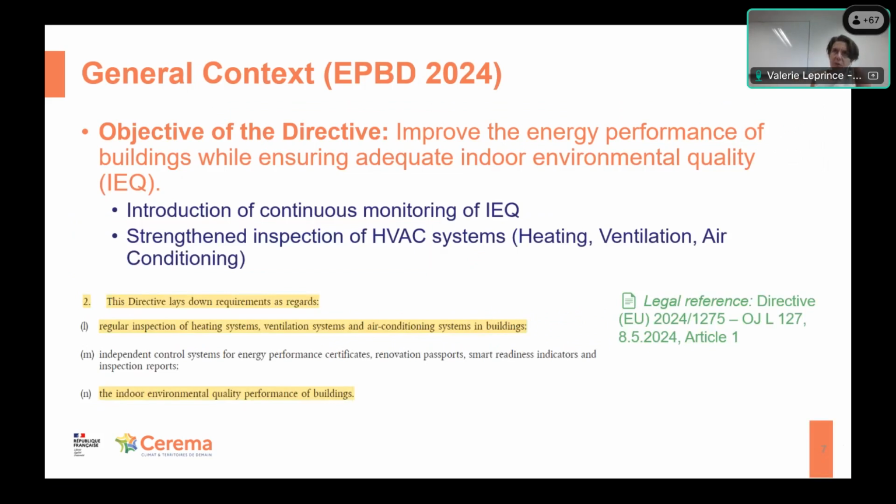So the objective of the directive is to improve the energy performance of building while ensuring adequate indoor environmental quality. There is introduction of continuous monitoring of IEQ in the text, and it strengthens the inspection of HVAC system. So every time I put some quote of the directive, you've got the reference here of where it comes from in the directive.